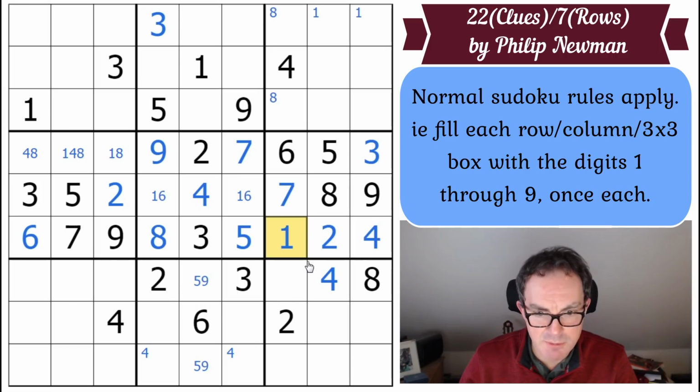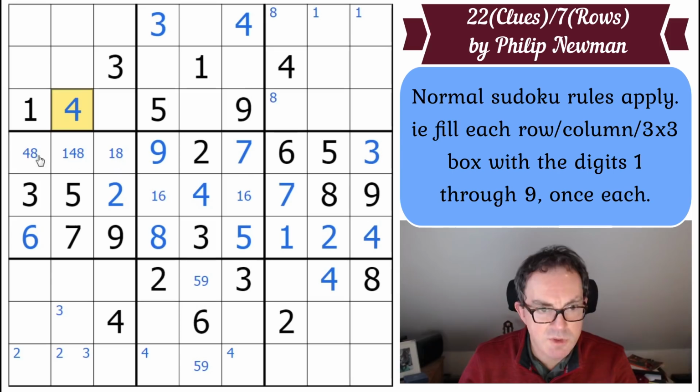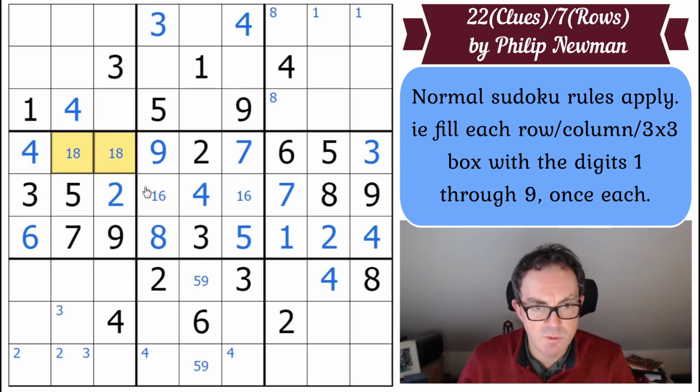Okay, and we're now running into a bit of an impasse, I suspect. 3 has to be in one of those 2 cells. 2, 4, 4. Yeah, look, 4 in box 2. Where does it go? It's got to go here by Sudoku, which places 4 here, which means this is a 4, and we get a 1, 8 pair in box 4.